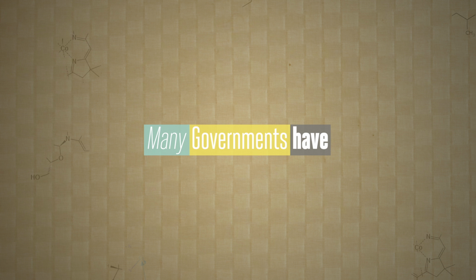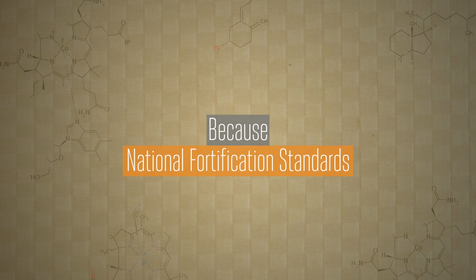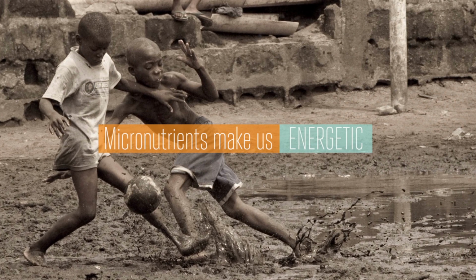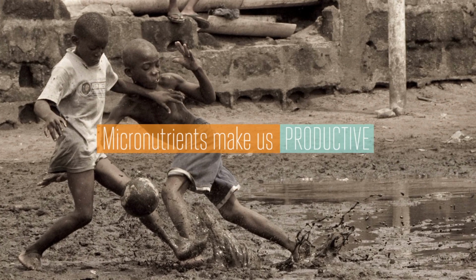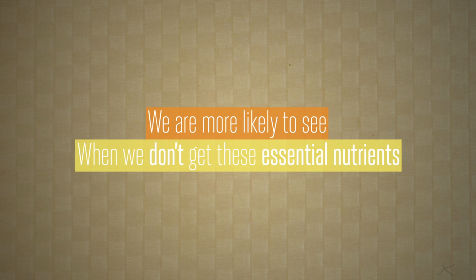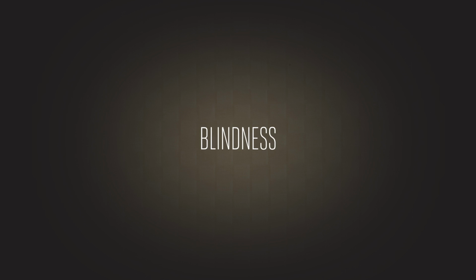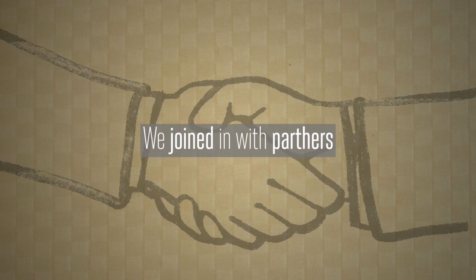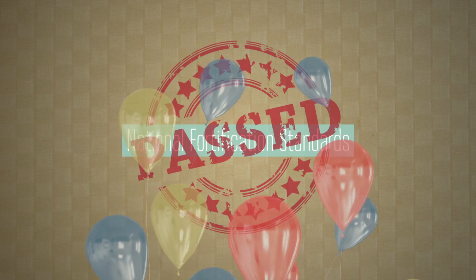Many governments have national fortification standards because we know that when we get the micronutrients we need, we feel energetic, healthy, and productive. But when we don't get these essential micronutrients, we are more likely to see increased incidence of blindness, low birth weight, and even infant mortality. So we joined in with partners to get national fortification standards passed, and we did.